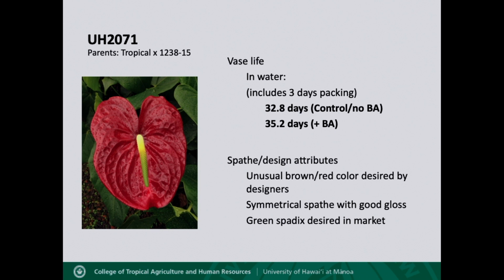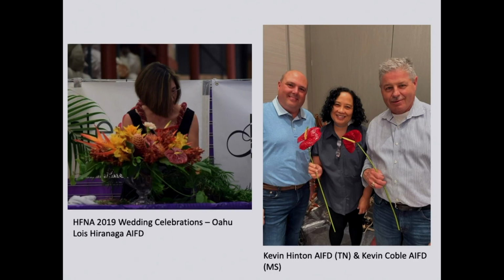It has a nice deep color. It's an unusual brown-red color that, when we went to AIFD, the designers, I believe from Tennessee and Mississippi, said was a great color for the holidays. And I'm thinking, oh, I didn't think of it in that light, because I thought it was a darker one. But they said they like this and they already foresee a market for it for Christmas and Thanksgiving onward for the holidays. And I thought, okay, great, we can market it that way.